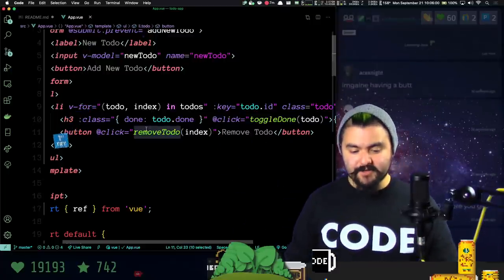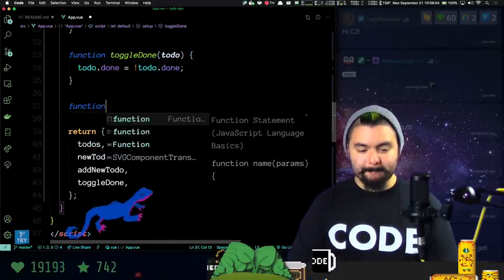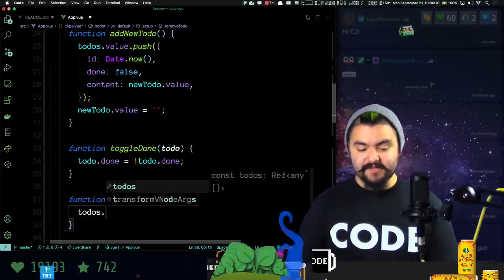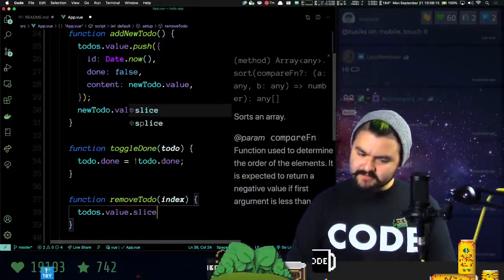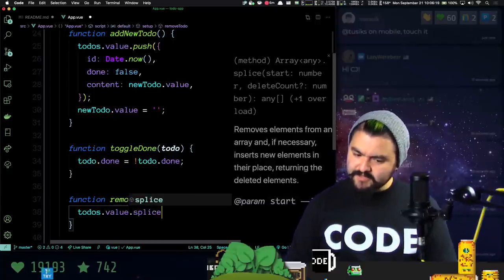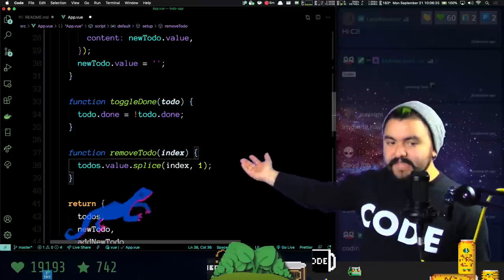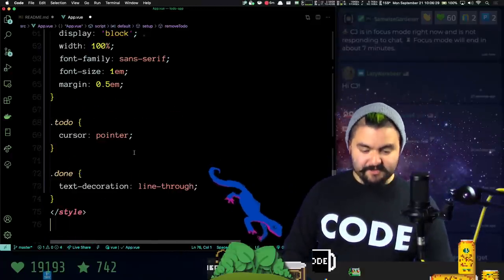So now I need a function called removeTodo. That's just going to go right here. removeTodo gets access to the index, and then we just modify the array. So we'll say todos.value.splice. Slice returns a section of the array, splice removes an element from the array. So we want splice. We want to splice that specific index, and we want to splice one of them. So this function will now remove one specific element at that index, and we should be good to go.